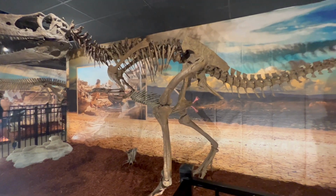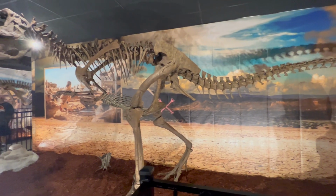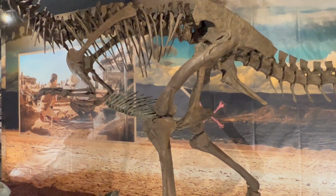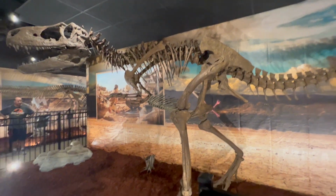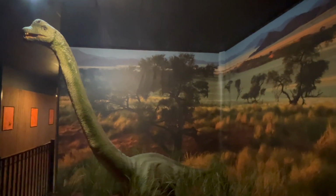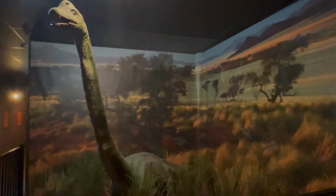And McKinley probably spent 30 minutes chatting with this guy all about dinosaurs and learning a little bit more. He even told her about a college course in Canada that's free for kids to go to. From there, we looked at the animatronics section, which was pretty cool as well.